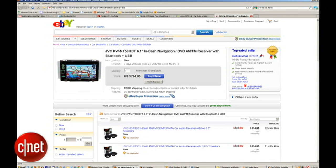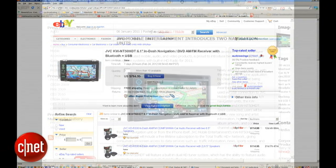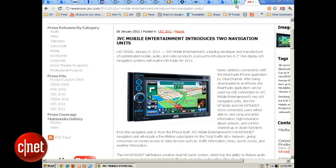But yeah, that Garmin system is good, but it's not really well integrated. And I mean, the JVC system that he's talking about, it's got a big 6.1 inch screen, big-ish. I think we're looking at it here. Is this it? Yep, that's the one. Here's one on eBay for $760. It's not cheap. No, I mean, as far as nav head units go, $760 is kind of cheap.